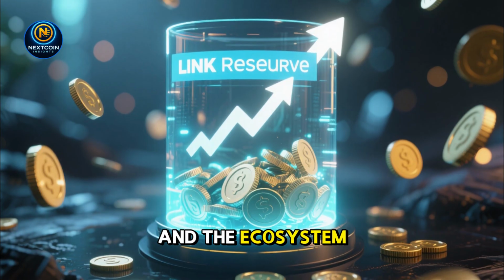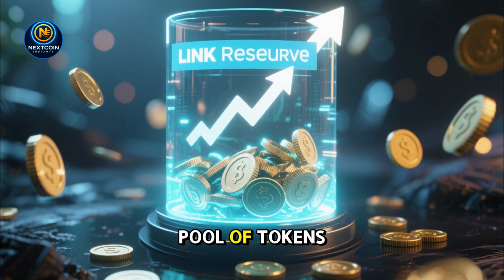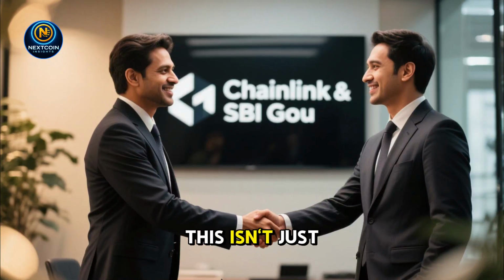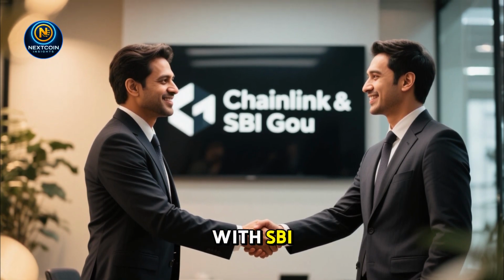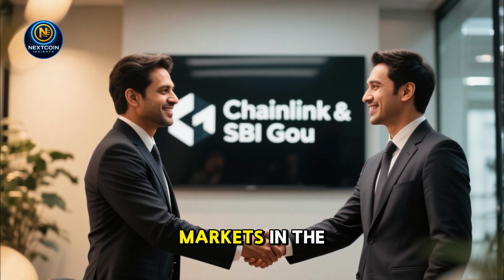And the ecosystem is heating up. Chainlink recently announced its Link Reserve, a strategic pool of tokens designed to supercharge ecosystem growth and accelerate adoption. This isn't just talk, it's backed by major partnerships, like their collaboration with SBI Group in Asia, which is bringing Chainlink's capabilities to one of the biggest financial markets in the world.